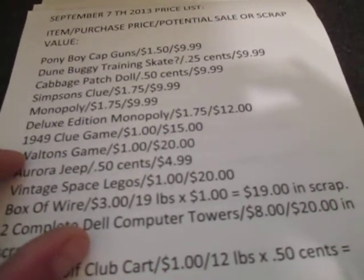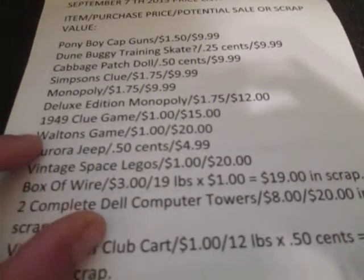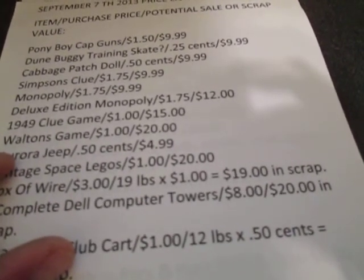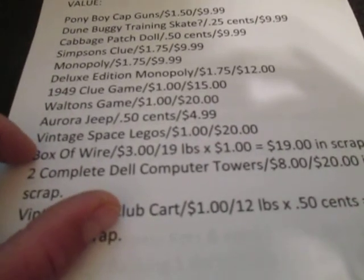The deluxe edition, I looked them up. Sometimes they sell anywhere from $8 to $15, so I'm just averaging 12. The 1949 Clue game, paid $1, probably get 15 or more. The Waltons game, those actually went up. Some of them were over 40 that sold, so I'm just going to put 20 as an average.